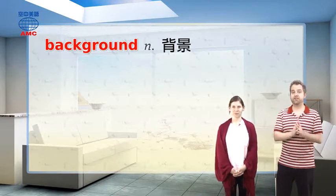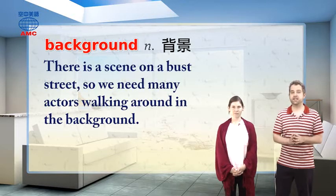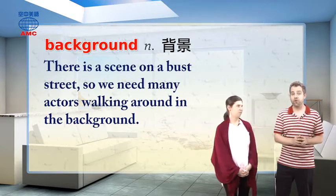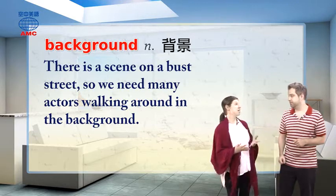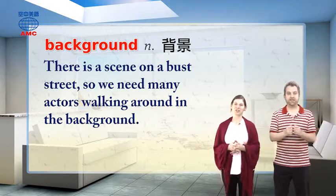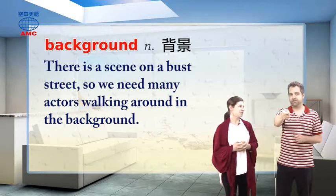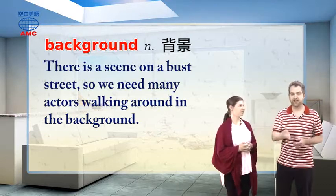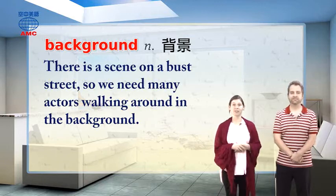Right. Here's another example using the word background. There's a scene on a busy street, so we need many actors walking around in the background. Right, so that would be just like what you did in the airport. Exactly. Not on a busy street. Yeah, stand, move up, line up. Maybe if I happen to be at the front, give fake passport to fake immigration person. Right. Okay, well, let's find out what else is going to happen here.